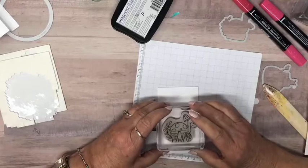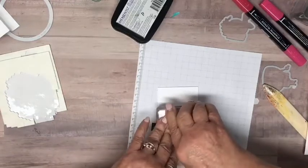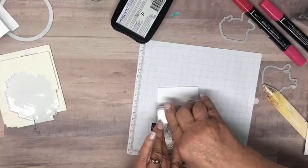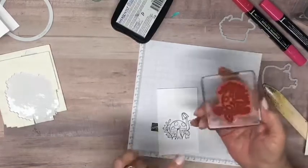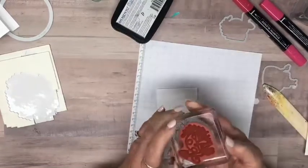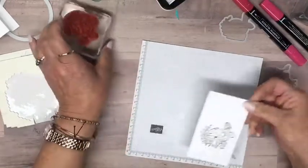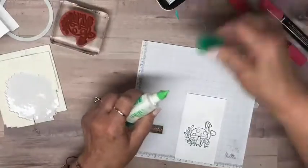And so there we go. And since this is a cling stamp, it's got a good image with the good foam under there. So I don't need to use anything under this like we do with the photopolymer stamps.